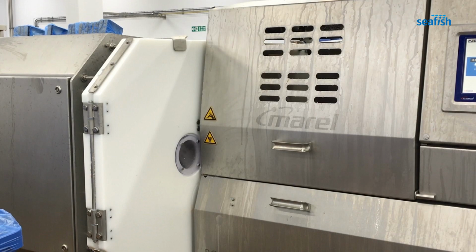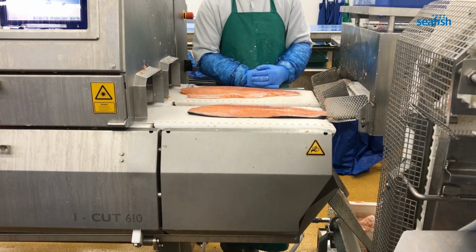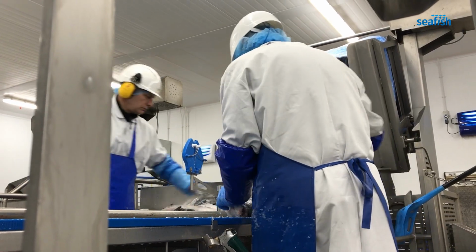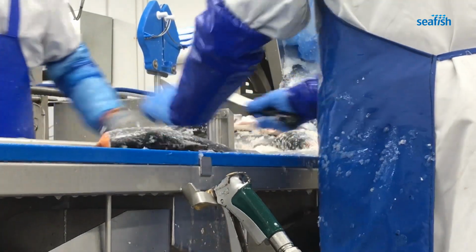Excellent. And to handle that diversity of material, I noticed you've got a lot of automation in the plant here. Your partner there is Marel, is it? It is Marel, yes. They offer us a turnkey solution throughout the site. However, we do value our expertise with hand filleting, hand deheading, etc. So there's a fine balance to be had.